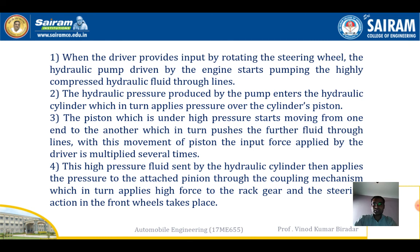The working is the same as told: when the driver provides the input by rotating the steering wheel, the hydraulic pump driven by the engine starts pumping the highly compressed hydraulic fluid through the lines. So from the vane pump, when the engine starts, the hydraulic fluid passes through the lines. Next, the hydraulic pressure produced by the pump enters the hydraulic cylinder, and the cylinder piston should be connected across the linkages.